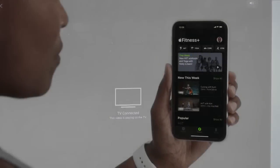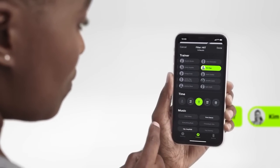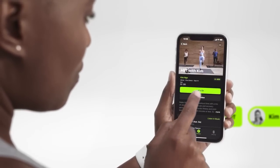The TV is connected. So now we're playing this on the TV. Yes, we are. Select the type of workout you want to do. This is the promo then for trainer, time, and music. So apparently I can AirPlay this part. Let's go.